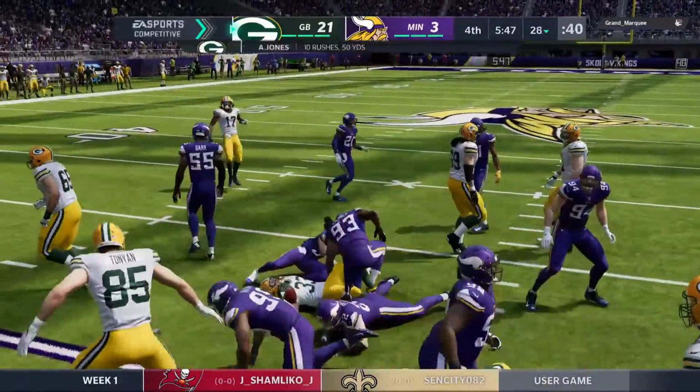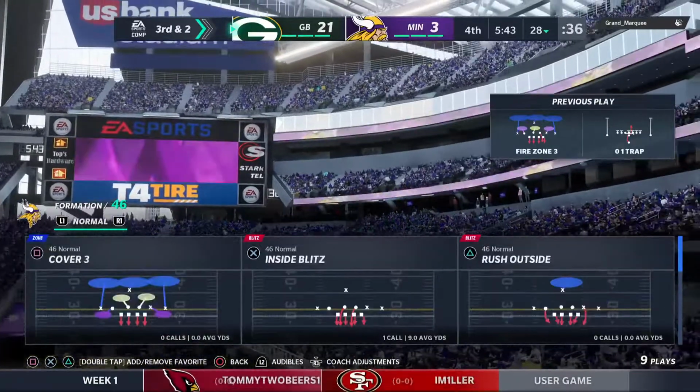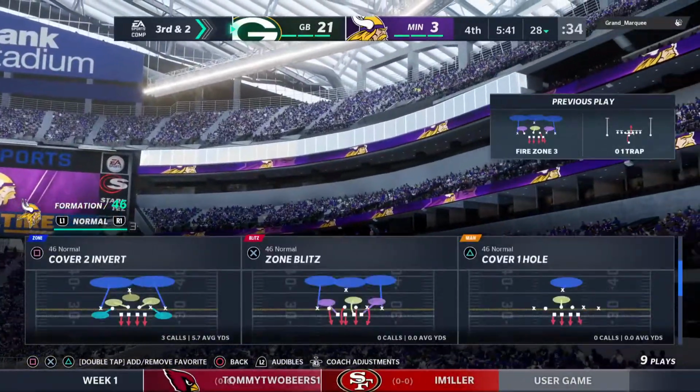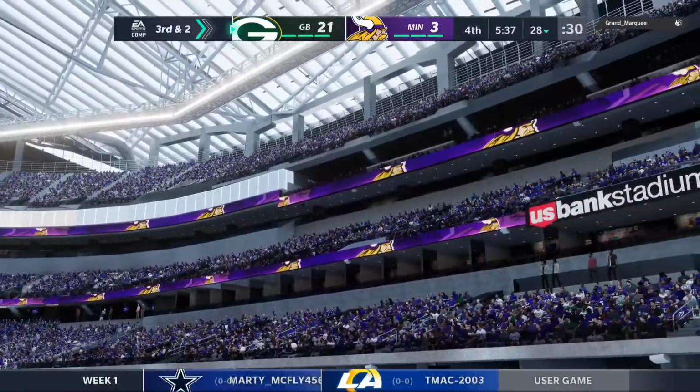Trying to ice a game, plenty of time left, but being able to give the ball to his big runner and pound away and try and finish off a game. A 2-yard gain. Brandon, I've got to think this offensive line has got some smiles on its faces.